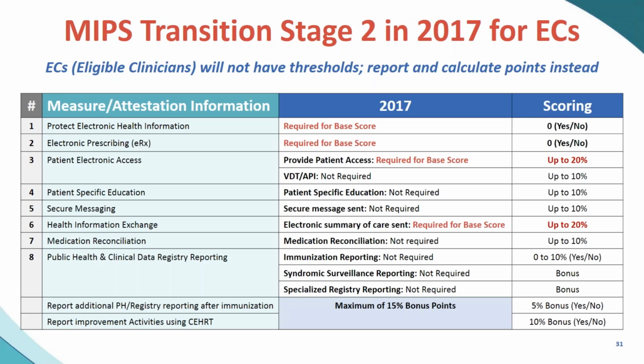You can also get a bonus for some of the public health registries over and above the immunization. So if you're doing syndromic or some specialized registry reporting, you're going to get a little bonus. And then there's some CPIA activities that will also give you a bonus in the ACI. But notice how this differs from what you're doing right now, because right now you're required to do public health reporting. Not under MIPS. You get bonus points for public health reporting, right, but not required. Well, who's going to undo their immunization feed? You know, the idea is you're supposed to keep it up, but you get bonus points for it.